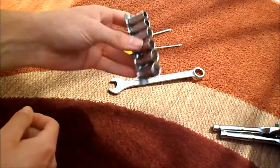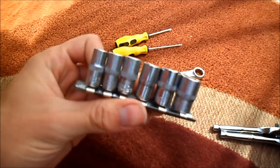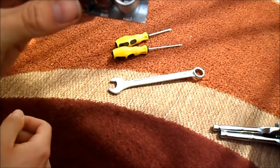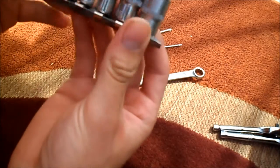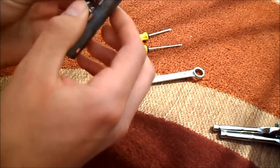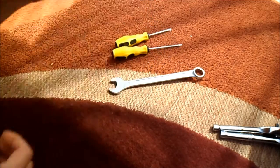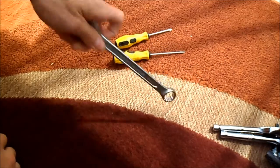Then I got some sockets. These come in a bigger set, but these are just a few of them. 1/4" sockets. They were cheap and they are crap. They break pretty much every time you use them. They don't fit on the ratchets right. They're just really naff, so I don't use them either.